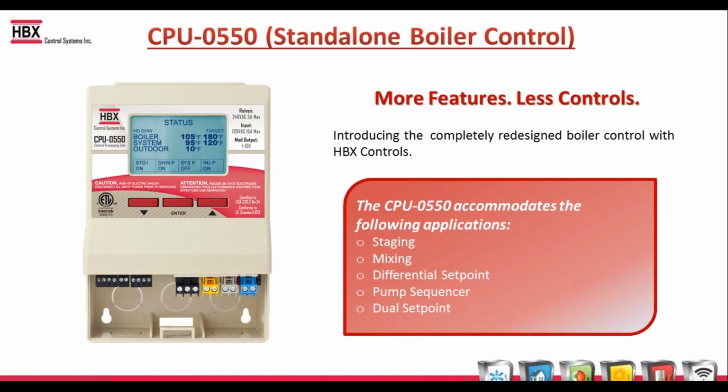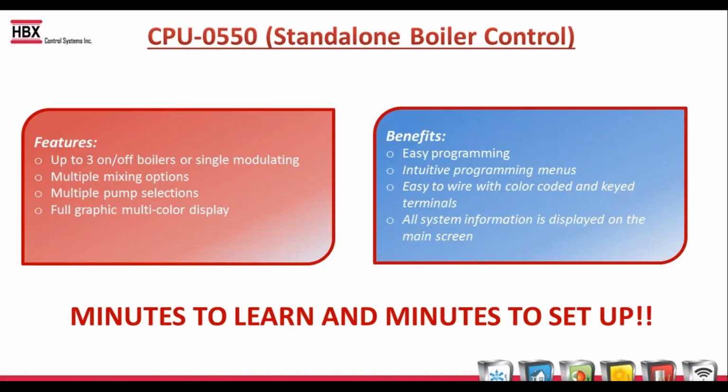With the 550, just like with the 1000, it has multiple applications. So it's just not a boiler control. It can do a lot more than staging your boiler. So obviously we have our staging applications. We have a mixing application. We have a differential set point, pump sequencer, and dual set point, and we'll kind of just go over each application in the next coming slides.